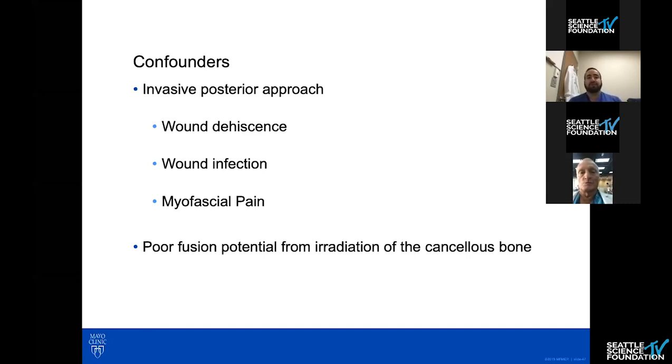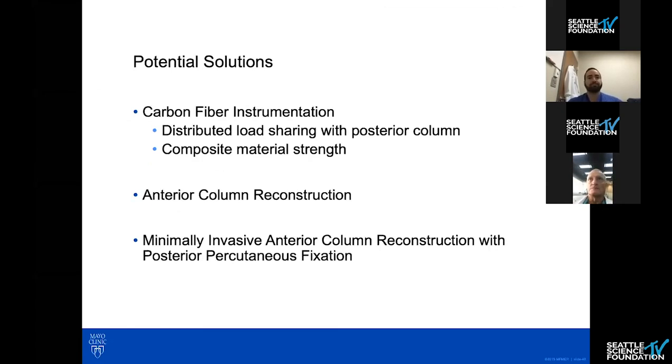I think focusing on minimally invasive techniques, anterior column reconstruction is going to be the name of the game going forward with these, especially as these folks live longer, like Dr. Chapman said, as these folks get better and better systemic and local care. So the potential solutions to helping with those: upfront surgery, carbon fiber instrumentation, composite material, more importantly, anterior column reconstruction, and development of MIS techniques to be able to do these minimally invasively.